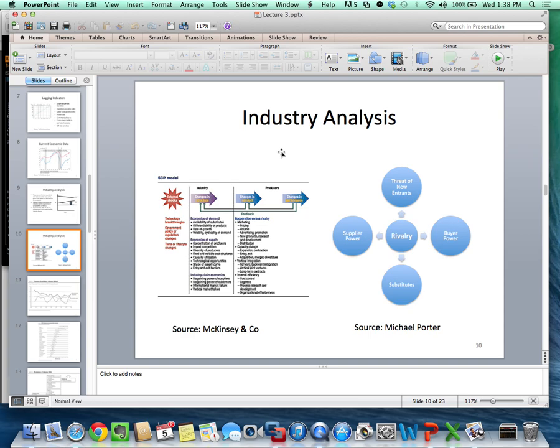By the way, force number four is entry barriers. Is it easy to get into the industry? So for example, I want to start up a cell phone network. Is that easy to do? Why not?